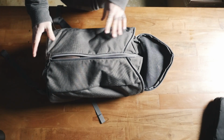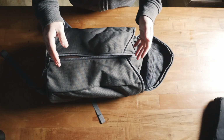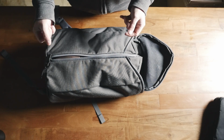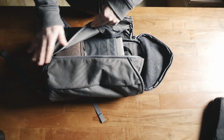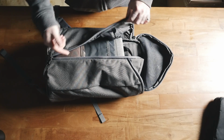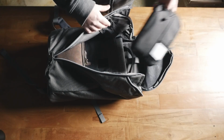It also helps the bag stand up. This bag doesn't technically stand up on its own. It does the same thing the GORUCK does, where it leans forward. I find this one leans even more forward than the GORUCK. The GORUCK will stand up most of the time, depending on how you have it packed. With this Nintendo thing in here, it gives me a way better chance. Heavy thing at the bottom, and the Nintendo thingy is actually the exact same size as this bottom thing, and it'll stand up perfectly fine, which is great.